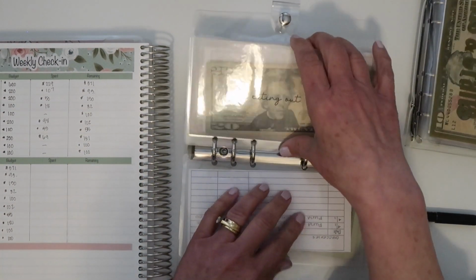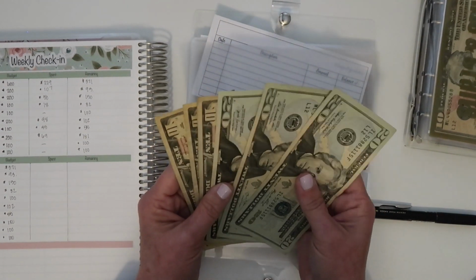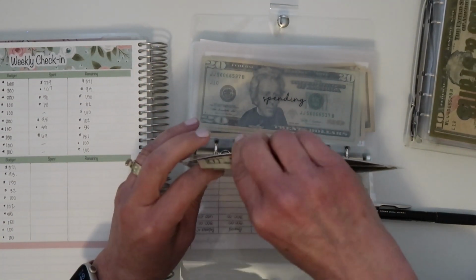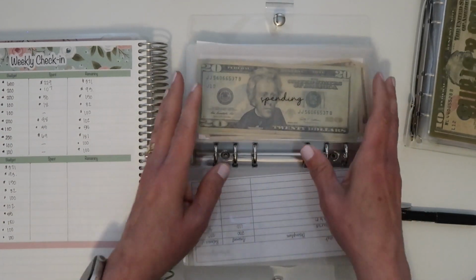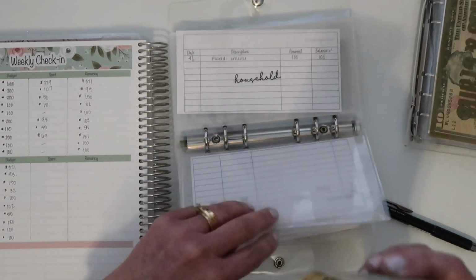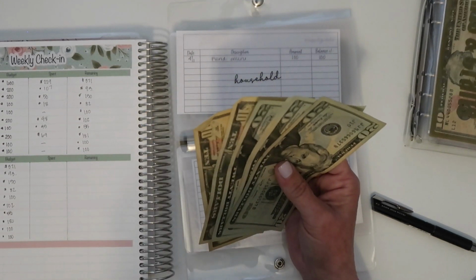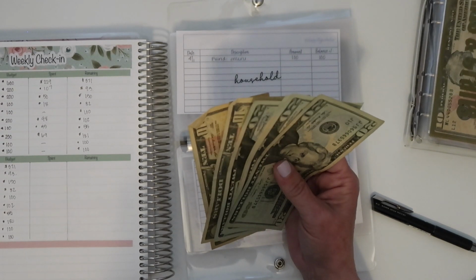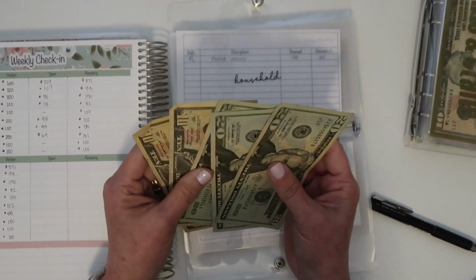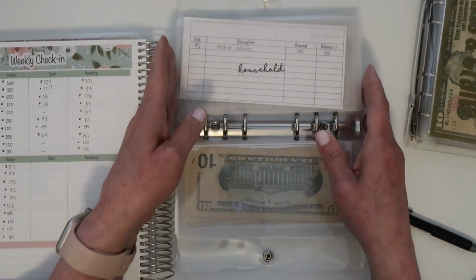And then for eating out, I should have 93, but I owe this $3. So 20, 40, 60, 70, 80, 90. This is my problem envelope right now. For spending, I should still have one. I took out 50. Right, okay, so I do have one. Okay, 20, 40, 60, 80, 90. Okay, so I took out the 50, so I have 100 left in that.